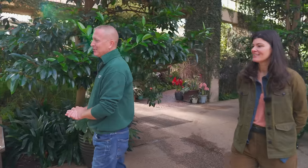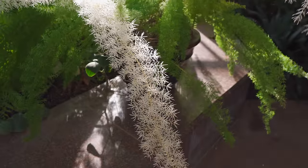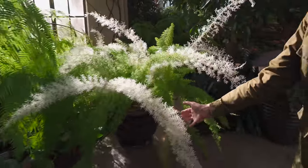And when you look at this incredible plant over here, we've got one of my favorites. Is that variegated? Well, if we can call it variegated. I mean, it looks like it's been bleached. Well, you know, it went to a bad salon, I guess. But this is an asparagus fern, obviously.